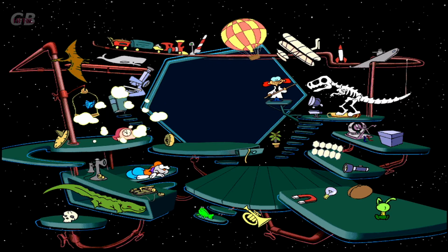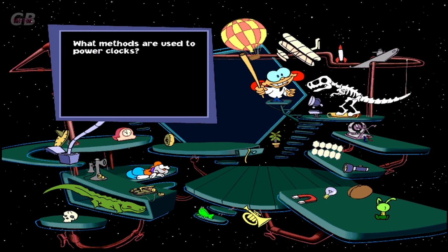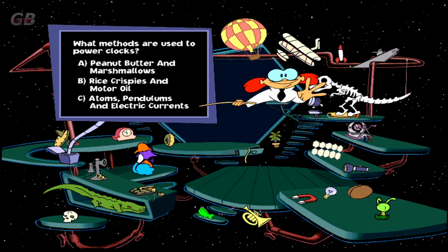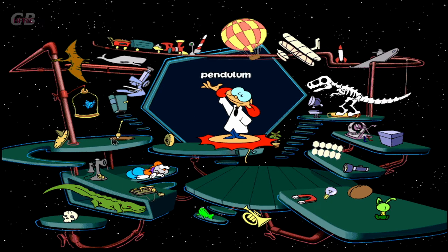Okay, let's have a multiple choice question. Clocks keep time in different ways. What are some of the different things they use to tell the time? Is it A, peanut butter and marshmallows, B, Rice Krispies and motor oil, or C, atoms, pendulums, and electric current? Pendulum.